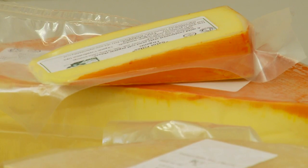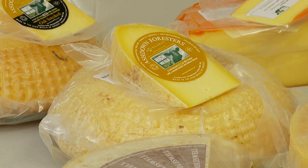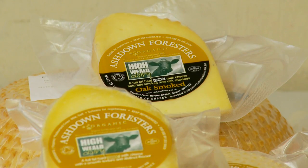From organic cow's milk, we make a very nice cheddar called Tremaines. We make one called St Giles, which is a bit like a Port Salut. We make Ashdown Foresters, which is quite mild and creamy. And we make a smoked Ashdown Foresters, and also we make cowslip.